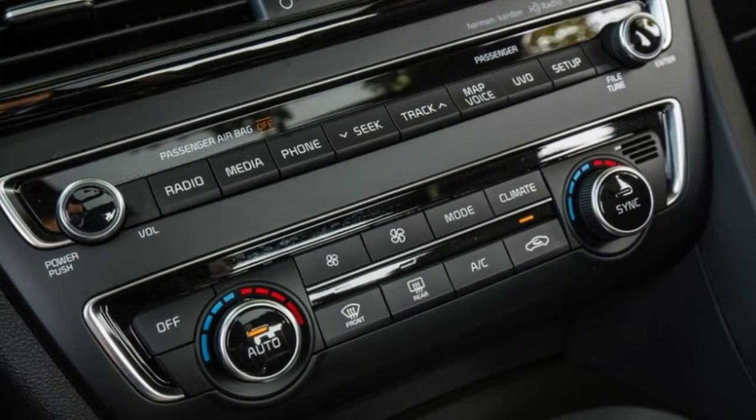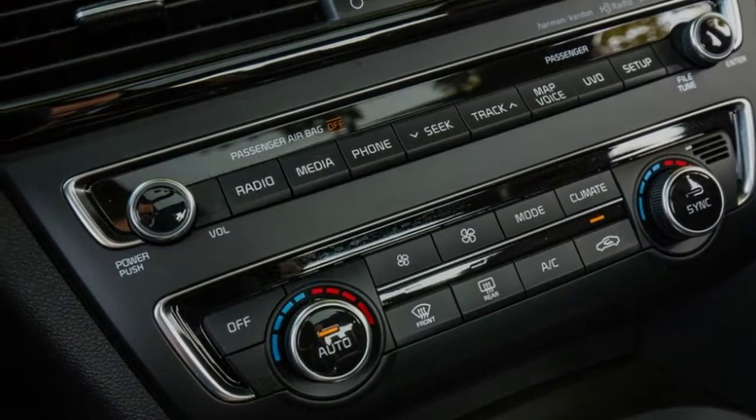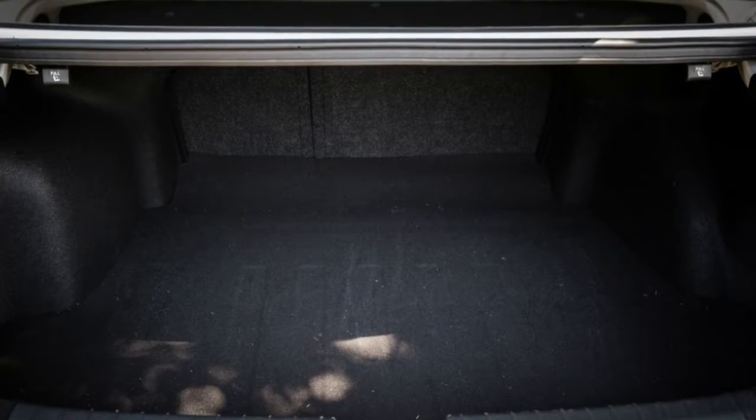More amenities become available on the next level EX model. However, a fully loaded EX costs $31,895, too rich for our tastes.